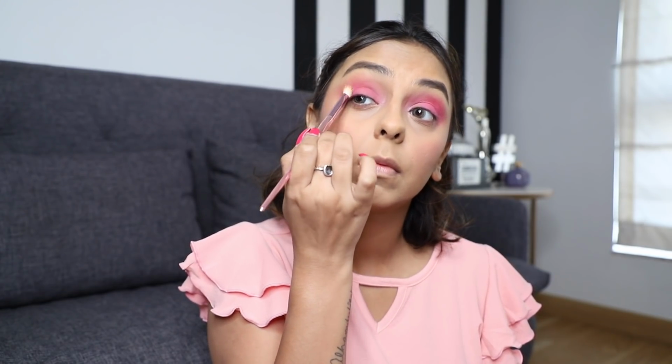I already owned this. I bought this long ago, not now. You've probably seen this in a previous haul. Just in case you want to know, how much did I pay? I paid 650 rupees for this when I bought it. So I used a couple of shades from this just to diffuse it out and give it that natural finish.